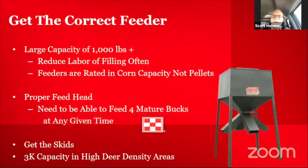One thing that's also important, you can see on this slide, is the proper feed head of that feeder. I like the kind of feeders where the feed head comes all the way out past the legs, not the type of feeder that just has 4 little spouts nestled underneath the cone of the hopper. The reason for this is, like on that feeder right there in that picture, you can actually get 4 mature bucks around that feeder at one time. It is possible. And at least 2 or 3 of them during hard antler, no issues.